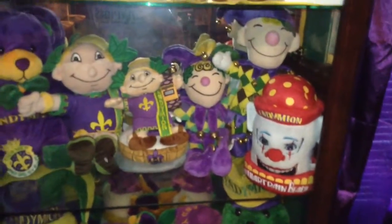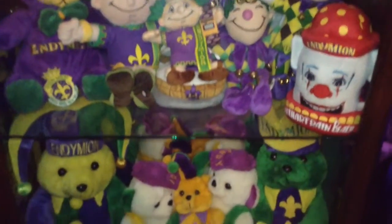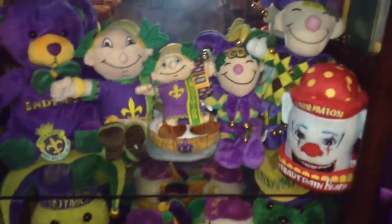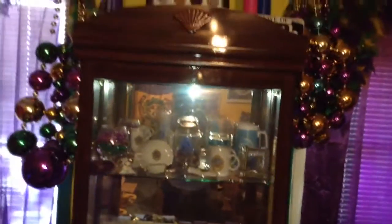Last year we threw Pontchartrain Beach. There's some crew teddy bears. You'll see, so far, everything you've seen has had Endymion on it. I collect everything Endymion. So we'll back out. You see, I got the big beads.